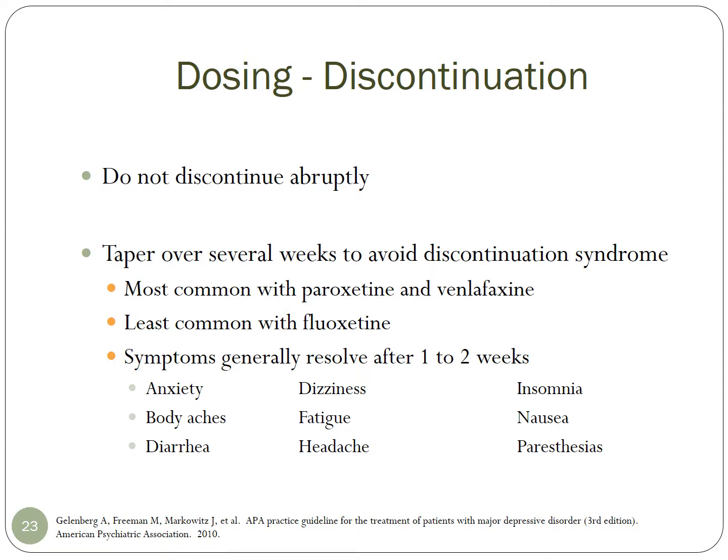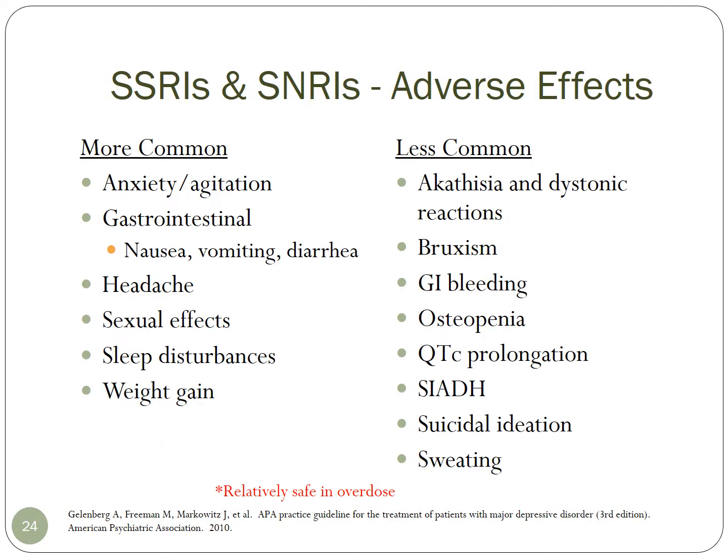And so you can see many of the symptoms listed there are sort of like flu-like symptoms. Paresthesias are actually kind of like tingling, burning, pricking, or numbness of the skin. I've often had patients describe that they feel like they're being shocked by electricity when they abruptly stop their antidepressant. The antidepressants can be fairly difficult for some patients to tolerate, so education on these side effects is pretty important.